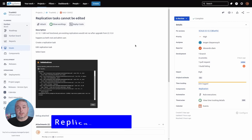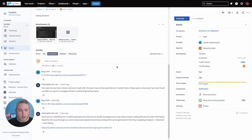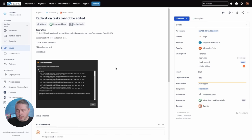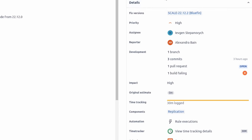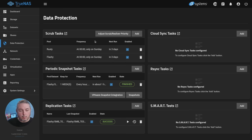Now, this is a bug I was concerned about, but it's also something I wasn't able to reproduce. So I don't know all the different details that apparently are required to reproduce this bug, but it's been acknowledged and they're looking into it. So there is some pull request for this. It's only 3 hours ago that looks like there's an update. So I don't know that it's completely closed, but it has been looked at and is in review by the folks over at iXsystems. And what they're saying is you can't edit the replication tasks.